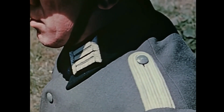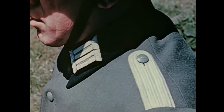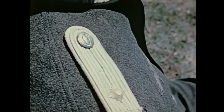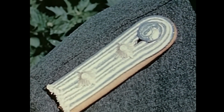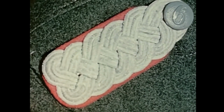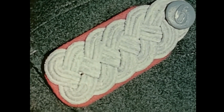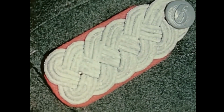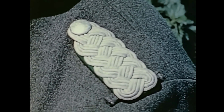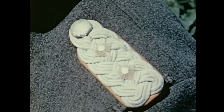Something new has been added. A metallic thread sewn on narrow bands running lengthwise on the strap, but no pips. The 2nd lieutenant. This 1 pip on the plain silver strap shows the rank of 1st lieutenant. For the highest of the company grade officers, 2 pips for the captain. Majors, lieutenant colonels, and colonels are field grade officers, and their group brings us to another and more elaborate design, an effect of braided bands made of the same silvery metallic thread. The major here has something in common with the 2nd lieutenant. He has no pips. The lieutenant colonel has 1 pip, and for the colonel, just 2 pips.